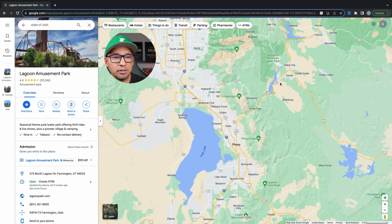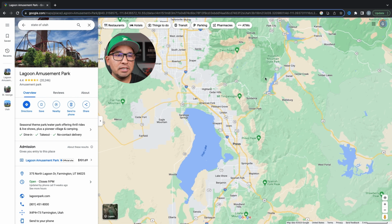And then over here in the Provo area, you also have some really cool things to do in the summer. You can go to the mountains here, hiking, and floating down the Provo River is a really fun activity to do. We just actually did that with my wife a couple weeks ago, so we had a really good time doing that.